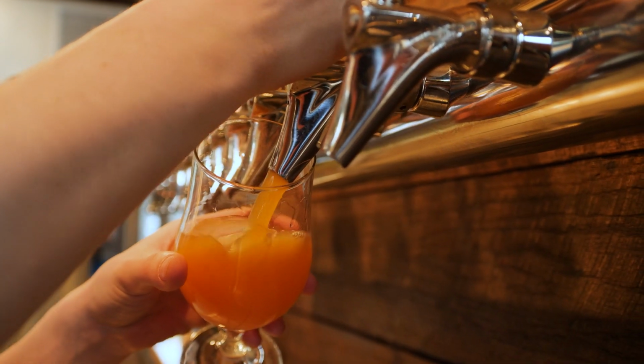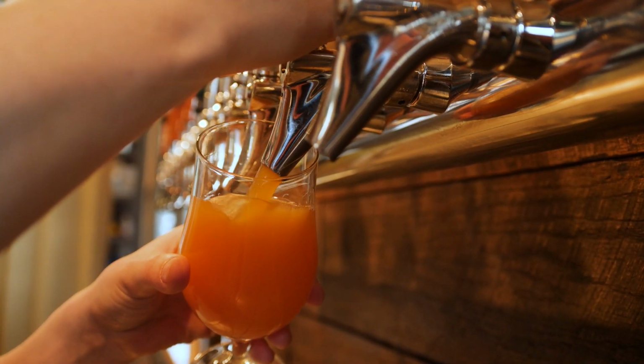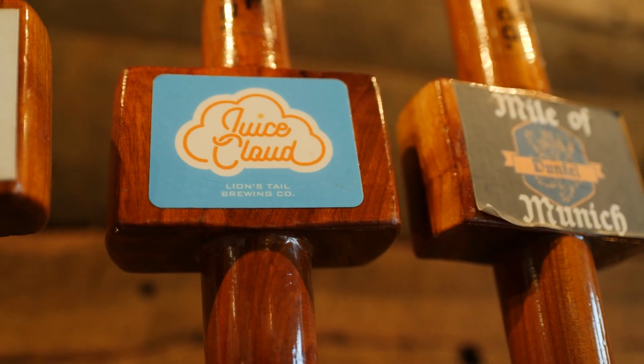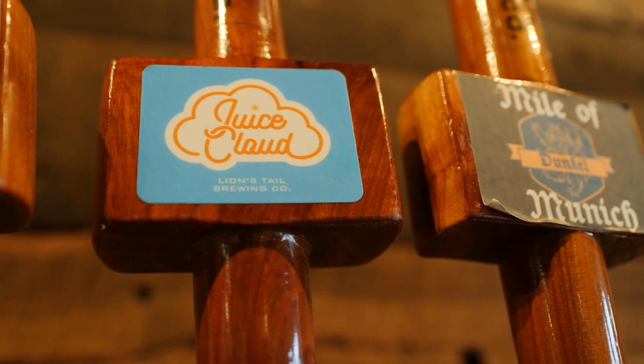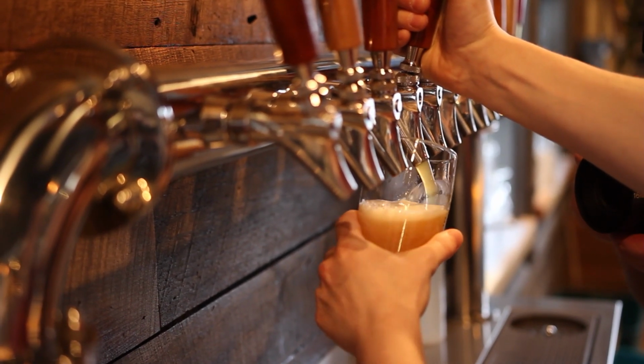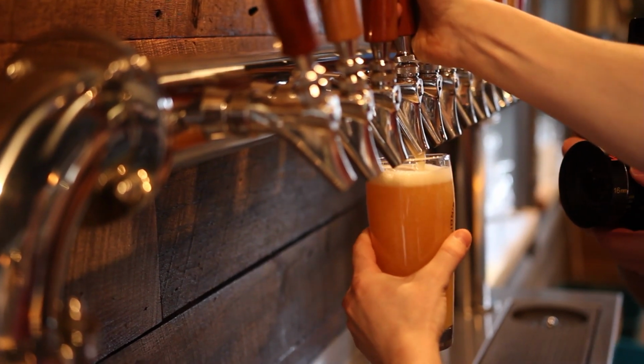A couple of examples: before the New England IPA was a big thing in the Midwest, he brought several from the Northeast in and said, you gotta try this. I'm Eric Hensel. I'm the sales and taproom manager here at Lion's Tail Brewing Company. Yeah, Juice Cloud. It's our hazy New England style IPA. It's hands down our best seller every week in the taproom and outside the taproom. And that was kind of before the big wave of the hazy IPAs in Wisconsin. So we were sticking our neck out a little bit with that one, and it ended up a customer favorite here.